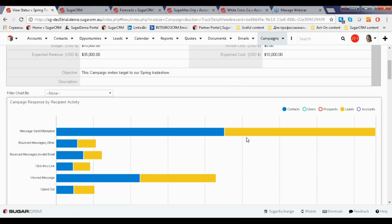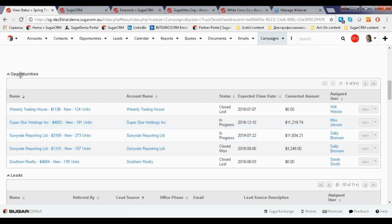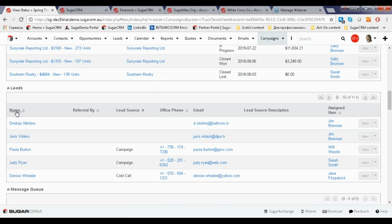Here you can see an overall statistics of your campaign. Here goes the list of opportunities related to this specific campaign. You can check their status and estimate the ROI. Below, you are provided with their list of generated leads.